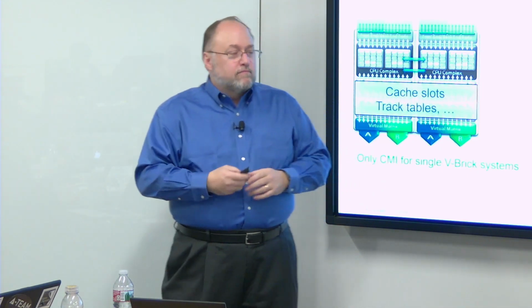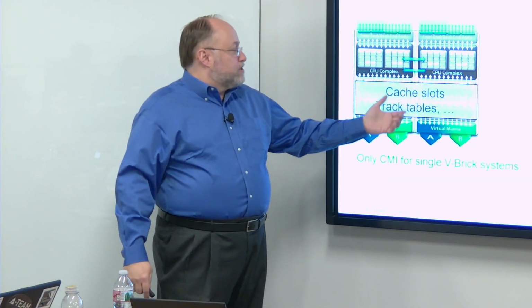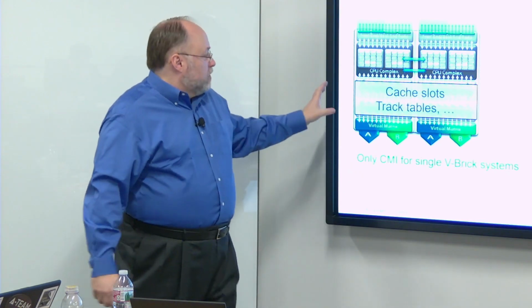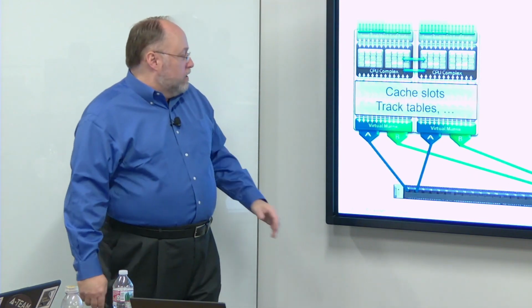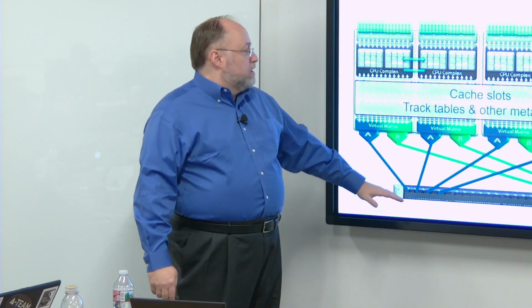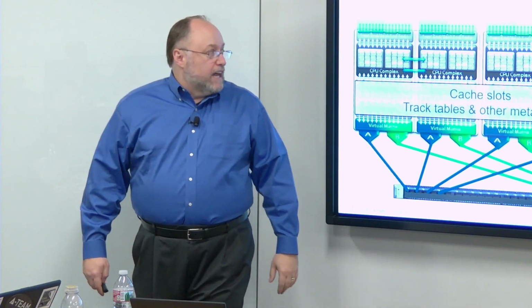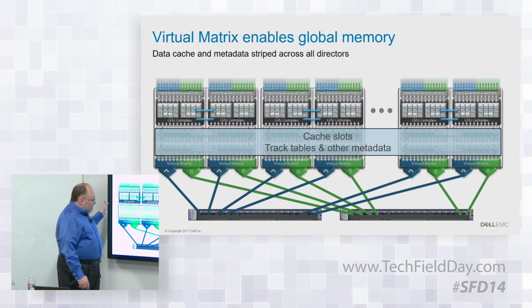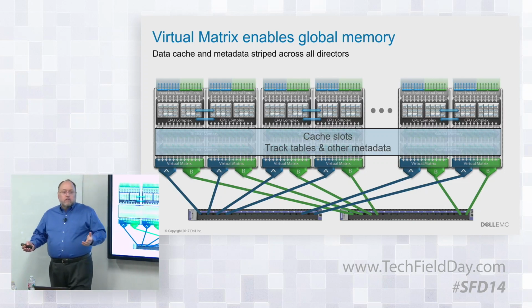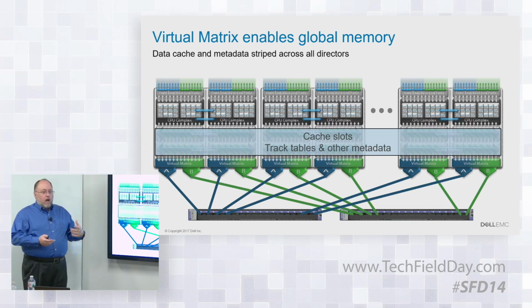So in terms of scale, if you buy a single brick system, you've got the pair of directors, all the cache and all that is set up across the memory in those two. As you expand out, right, we can online add a fabric and add a second brick with a second set of directors, and all the metadata just extends out to the cache on those, and you can keep going all the way out to 8 bricks on the 950. And all of the metadata becomes spread across everything. And so you have the option to start small and grow, and we don't lock down where things live.